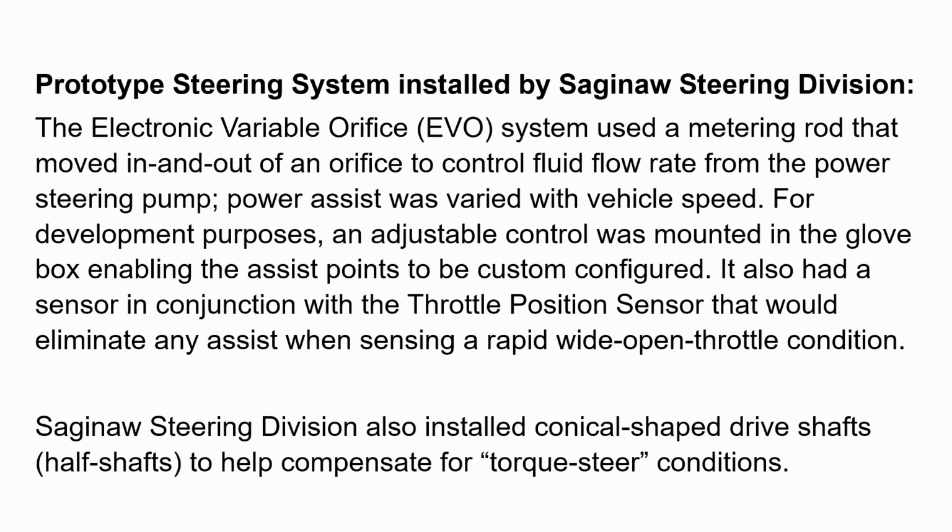Now, the power assist was varied with the vehicle speed. So in other words, the faster you went, the less assist that you have, which would stiffen up the steering. We also had a sensor at the throttle position sensor that when it sensed the wide open throttle condition, it would eliminate any type of assist, which would really stiffen up the steering wheel.